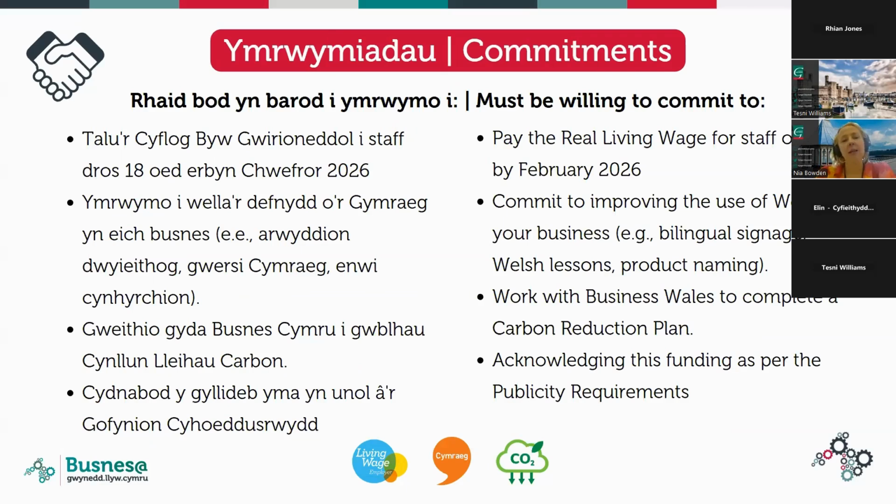I was talking before that you are expected to be willing to commit to certain things if you receive the grant through the fund, and these are the commitments. The first is for people who receive grants from us, we expect them to be paying their real living wage for staff over 18 by February 2026.